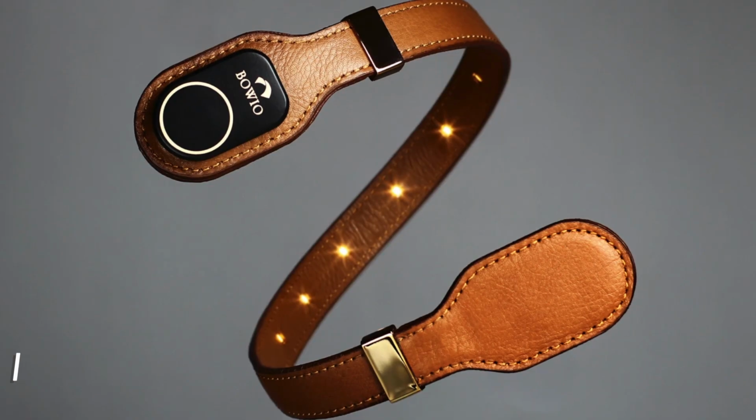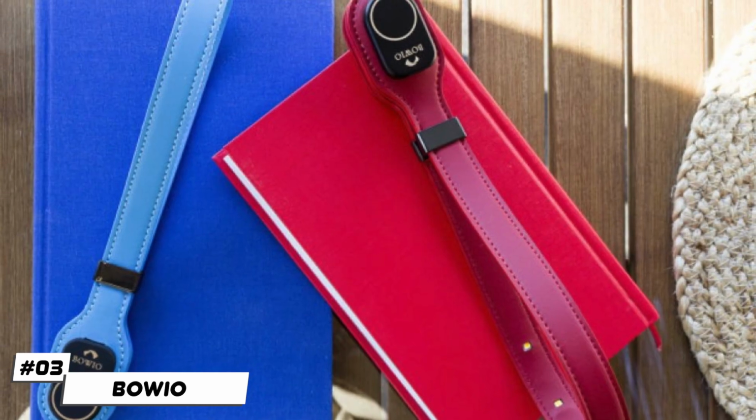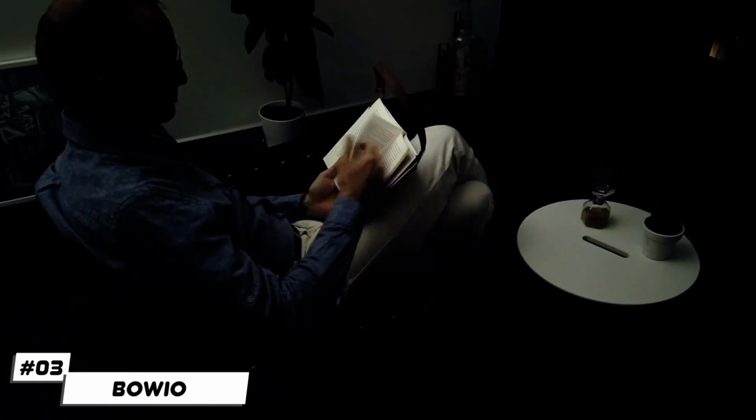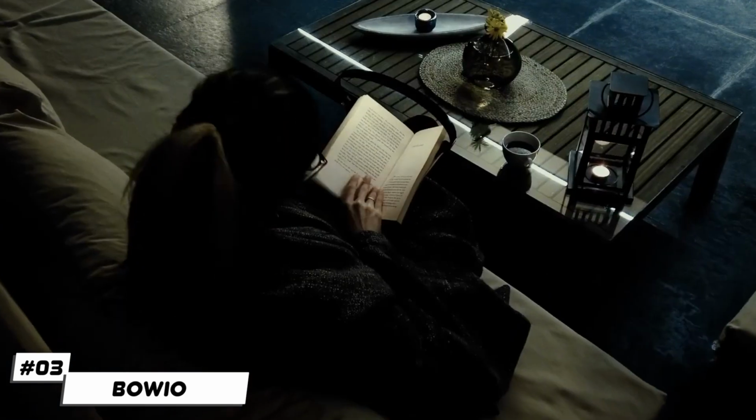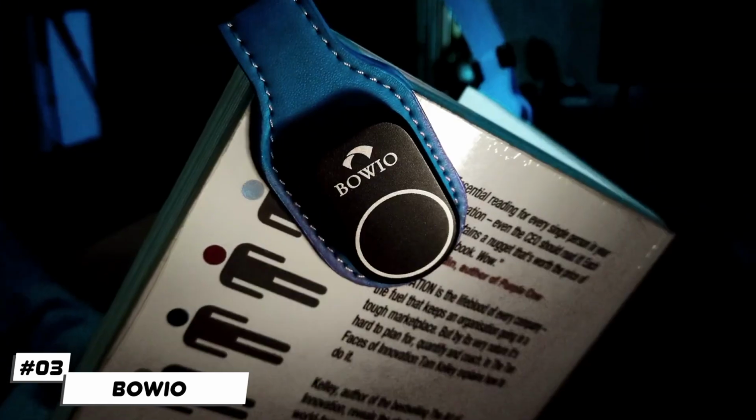Number 3. Boyo. Boyo guarantees you've never seen a booklight like this. This is a booklight that is both stylish and functional and helps provide even lighting when you're reading at night. The light is powered by tiny LEDs. They give you even warm lighting no matter where you are.